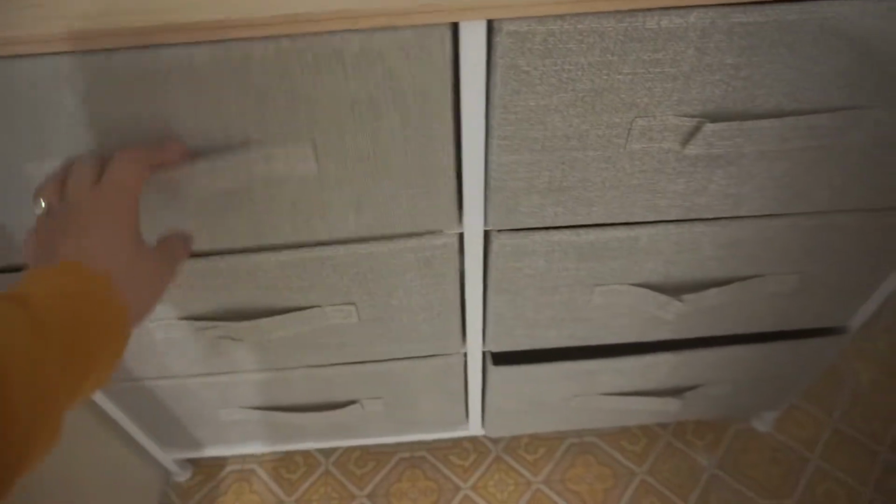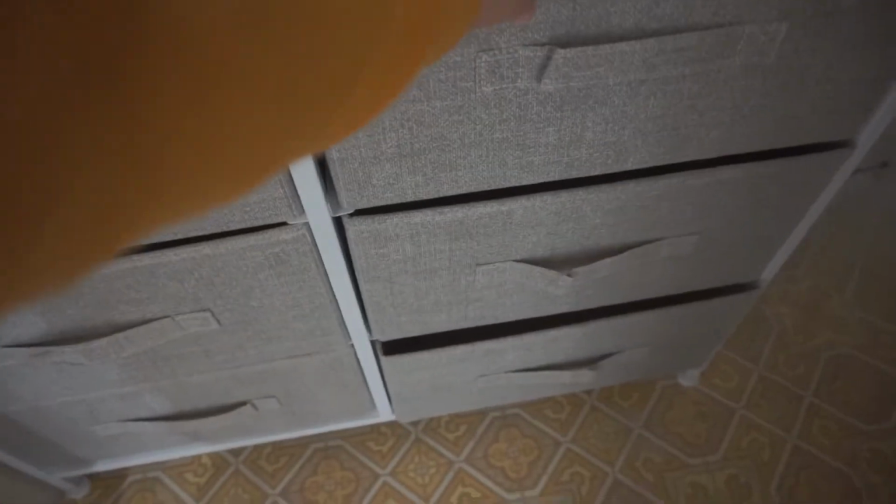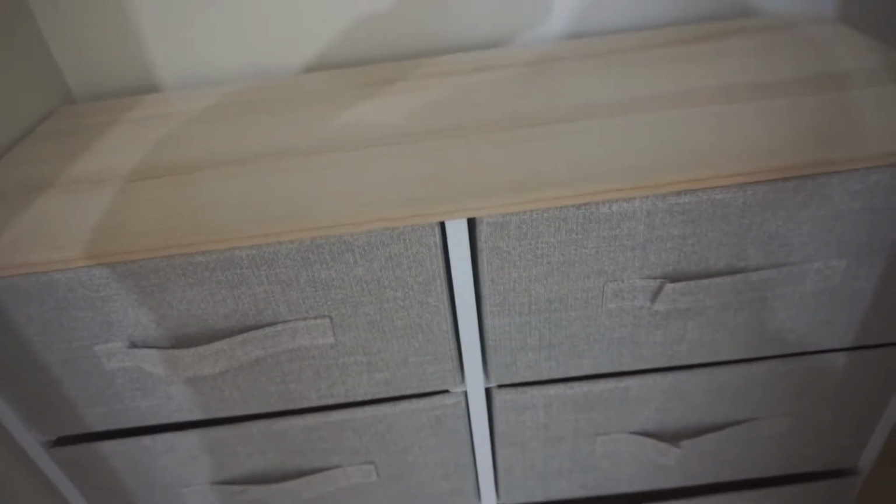I have this desk, and then I also have this little dresser. It's like a fabric dresser. I bought this off of, I believe it was Wayfair. I thought it was gonna be taller, like higher, but it's very small. This is where I'm gonna be putting all my makeup from now. I haven't bought any of the dividers or organizers, which is fine for now because I have a mess.